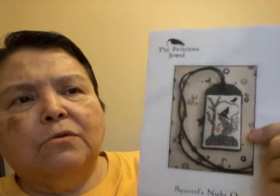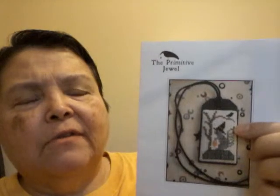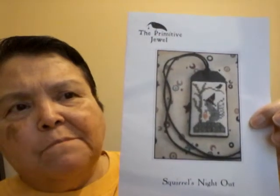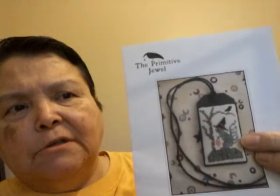So it's not a kit with a fabric and everything, but it has a little piece of fabric and a bit of cording you can't see very well in this picture. It comes with this little wooden tag and the cord that you hang it on, so you make kind of like a necklace. But the picture is stitched, so it comes with a chart for this drawing. So it's very, very cute.